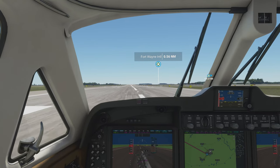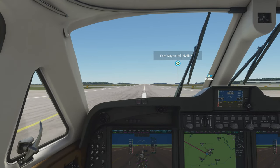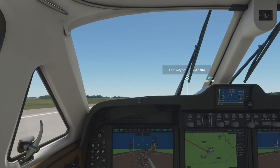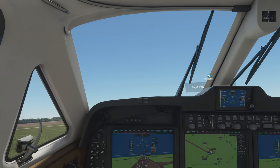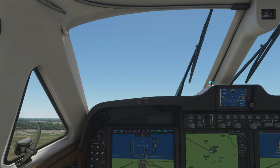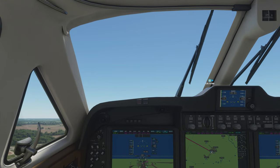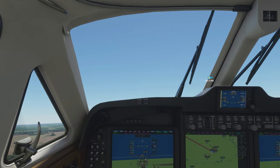Still working on trying to make this a nice smooth go down the runway. Let's go ahead and take off and just face straight during the whole takeoff. Often I find myself way off to the left or right. Alright, so gaining some altitude.